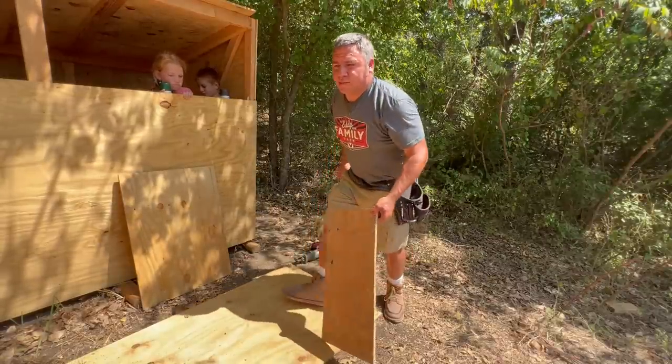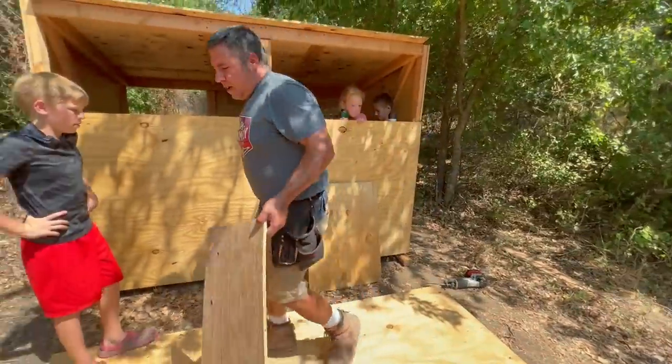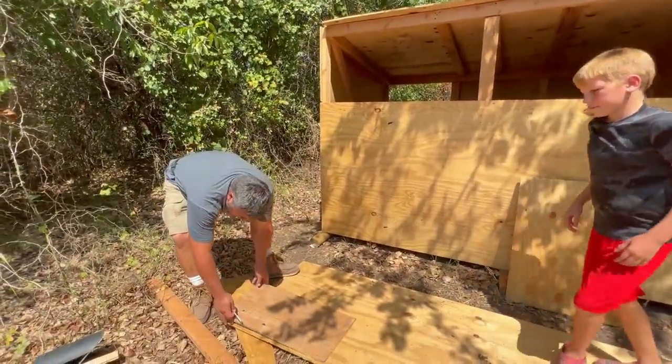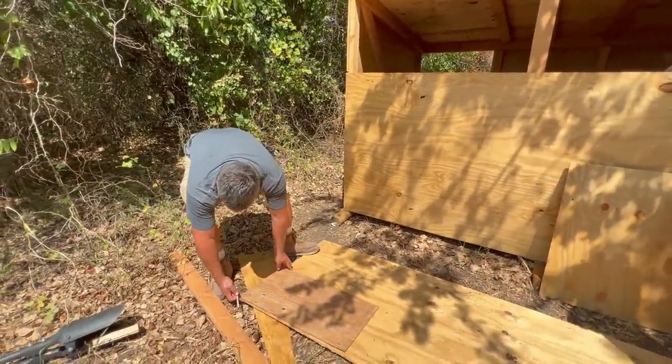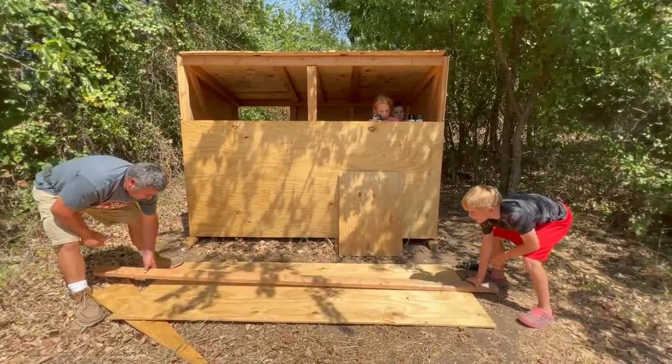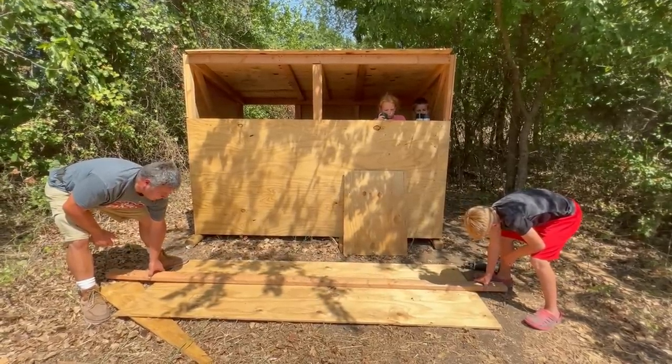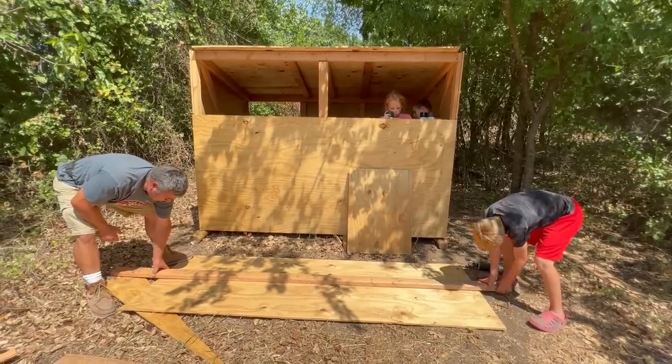Well, you don't have a tape measure and stuff down here, so you do it a different way. On the inside or outside? You see the mark? Yeah. It'd be on the outside.